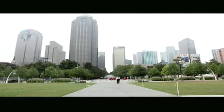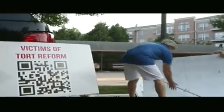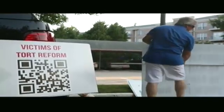These corporations, they have no fear because they know that they're not going to be held responsible. It shouldn't be about money. But unfortunately, that's the only language these people speak. That's why we're out protesting.